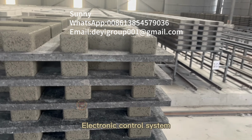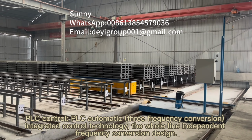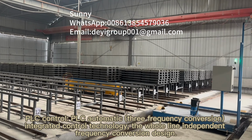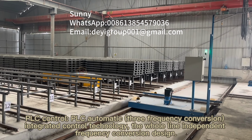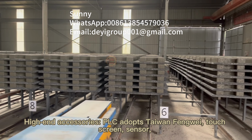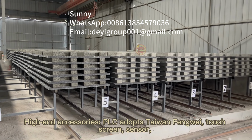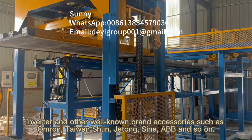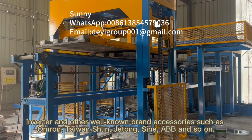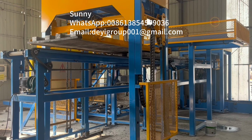Electronic control system. PLC control, PLC automatic, three frequency conversion, integrated control technology, the whole line independent frequency conversion design. High-end accessories. PLC adopts Taiwan fanway, touchscreen, sensor, inverter, and other well-known brand accessories such as Omron, Taiwan Shiling, Jetong, Sign, ABB, and so on.